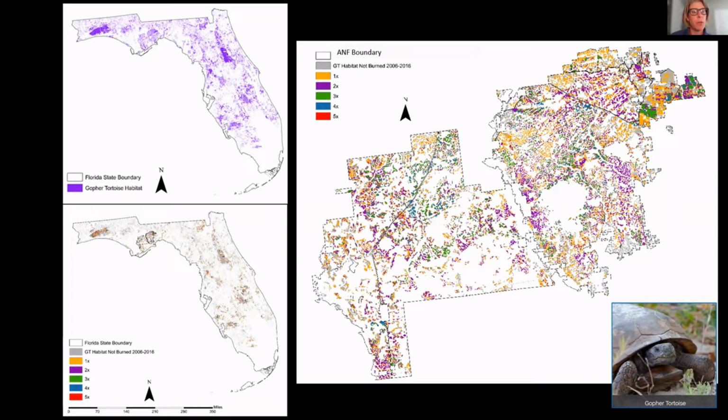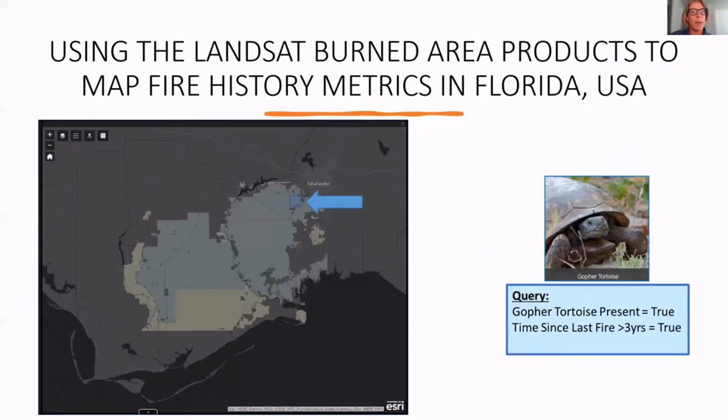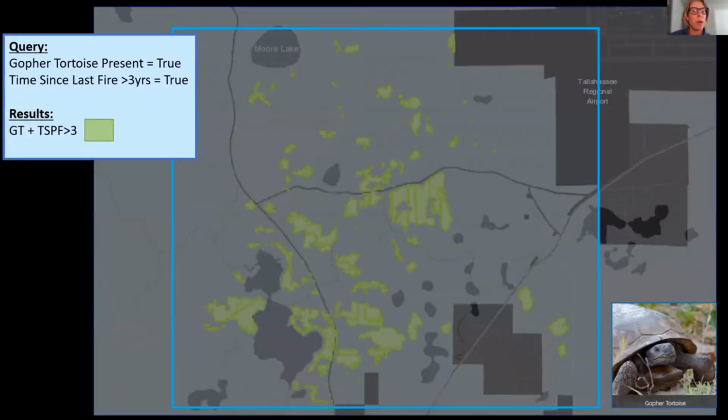But when we put them into that spatial database, we can start to ask specific questions like, show me where it's been more than 3 years since something has burned and gopher tortoises are present. I'll focus in on this blue square outside of Tallahassee. If you do a query like that within these kinds of databases, you can highlight specific areas that might need to be considered. And these kinds of queries can help managers highlight successes and identify areas of concern.